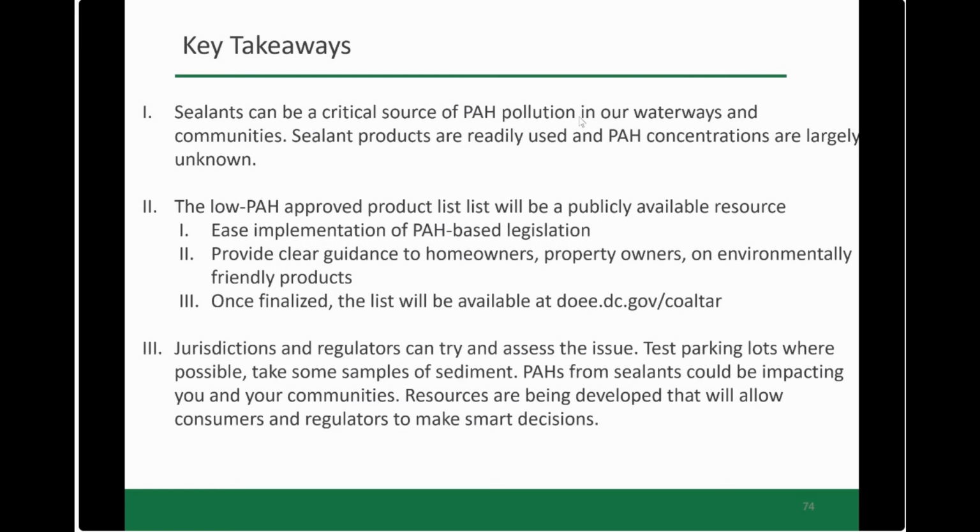We are a team of experts. We're collaborating across the country to make sure that we're making really meaningful progress that can be a resource for anyone who chooses to use it, right? This list of low PAH products, in particular, will be publicly available, right? It can be used to push for legislation in your hometown, city, state, right? But even if legislation isn't necessarily an option, it is also just a great resource, right? We've talked a lot about legislation today, but really there's a lot that can be done simply by getting these tools that we've talked about into people's hands and letting people make informed decisions about their property.